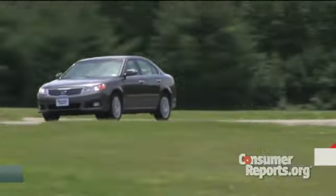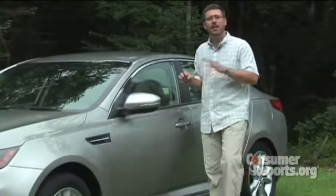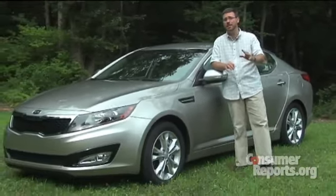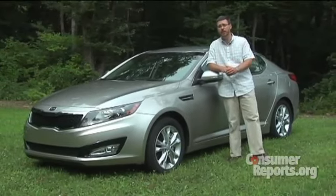The last Kia Optima was a pretty good family sedan, but it flew underneath the radar of a lot of buyers. Let's face it, it was a pretty boring car. But the Optima is redesigned for 2011, and this version promises to make a much bigger splash in the highly competitive family sedan market. Let's take a first look.